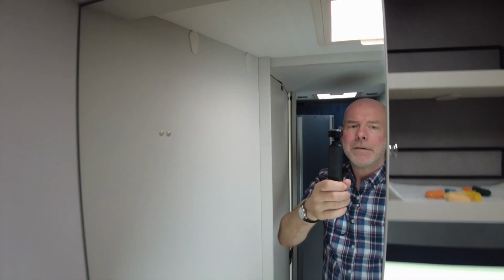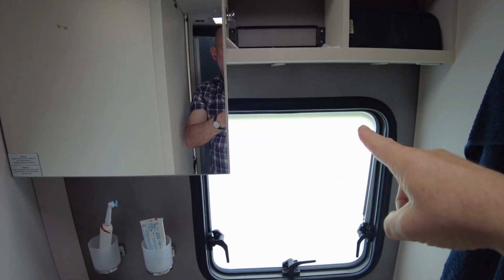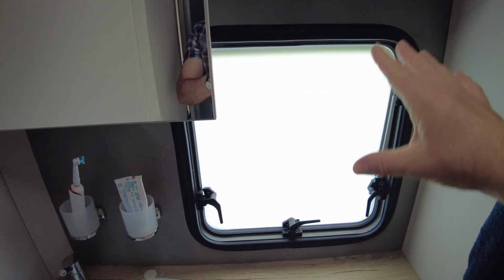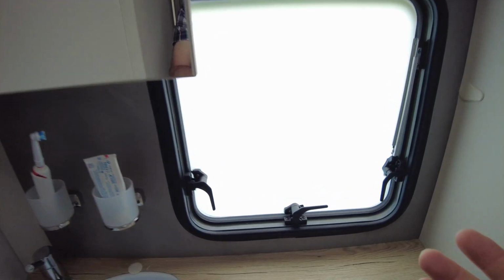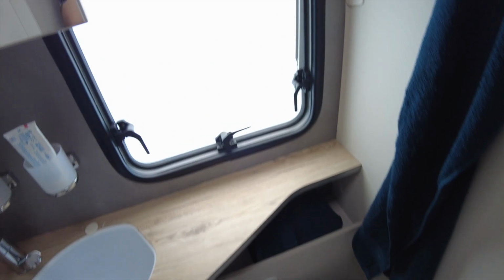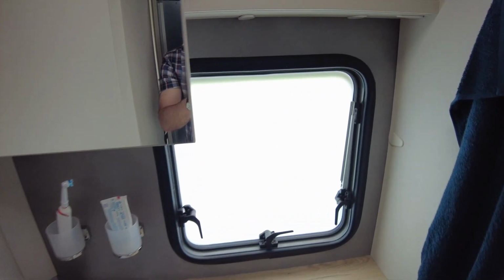But there's one thing I find very strange, folks. There's no blind to the window. So even though it's opaque, it's frosted, if you've got the light on in here and you are using the toilet and it's dark outside, I'm sure people are still going to see silhouettes. So I'm not too sure about that, but there you go.